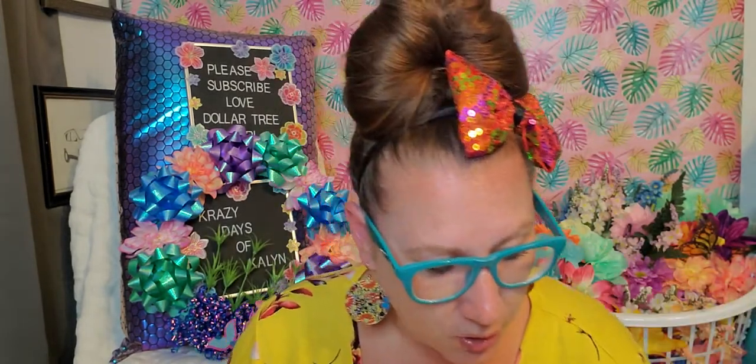So I can't wait to try that lipstick, and I'm wicked excited about it. Now, I did grab some more of my favorite wipes that have come out from Bolero. If you've been with me for a while, you know I don't like the Bolero line at the Dollar Tree.